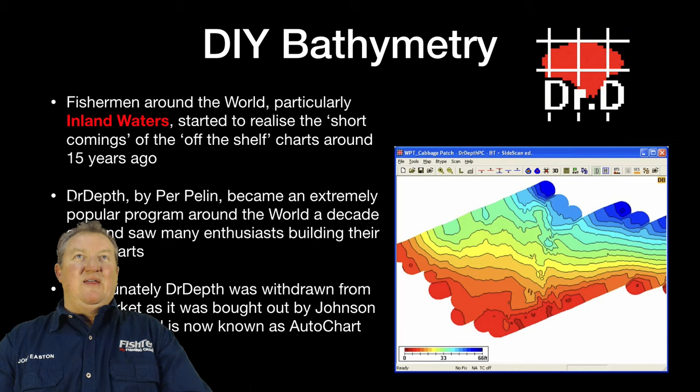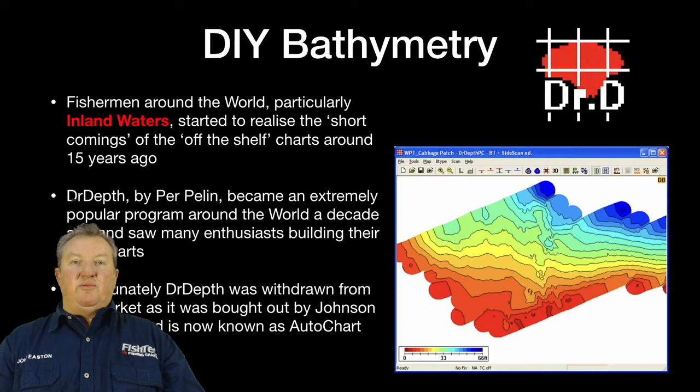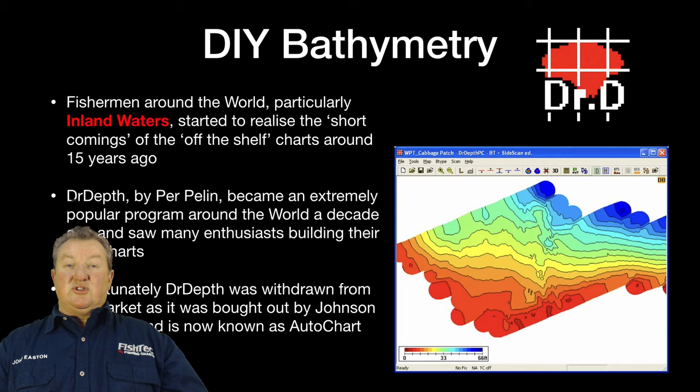Right, guys, DIY bathymetry. Those of you who have been following me on the forums from many, many years ago will remember Dr. Depth. This is how we got started with these charts. I'm very grateful; I think I mention it every single show I do. Dr. Bruce Sampson had a website called hightechfishing.com. That's where I learned all these things. So I always say to Doc in my shows, thank you. I'm so glad I found your website. You were extremely helpful, and with your help, that was essentially the beginning of FishTec. So once again, Doc Sampson, thank you very much.